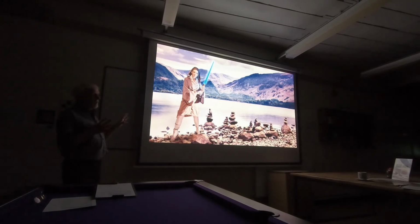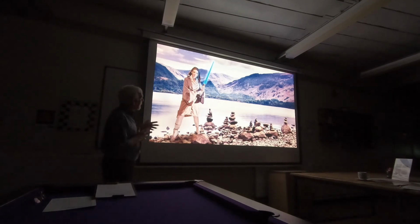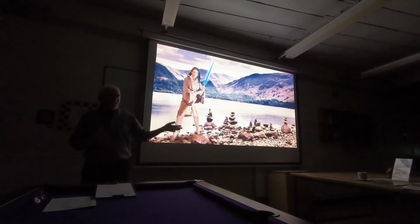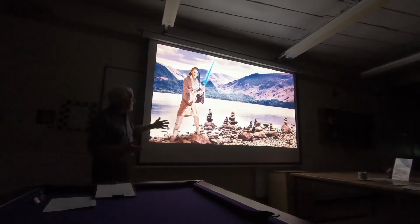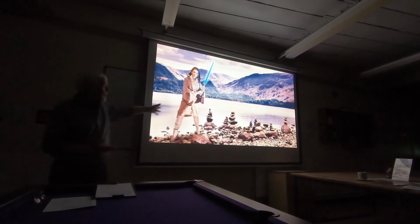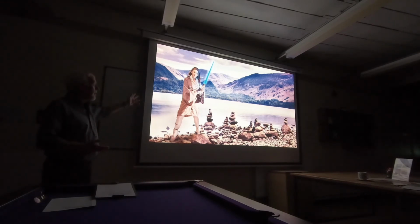It is quite humorous. I don't know whether it's meant to be, but the way you put this figure with the lightsaber has worked well. I'm guessing you put it into the picture. From a lighting point of view, it looks like a composite. It works okay. You put these piles of stones. Were they there? Were they not? I don't know. The background just looks a little bit incongruous.